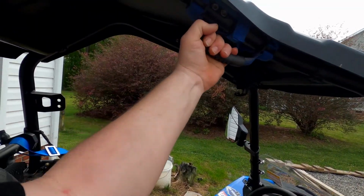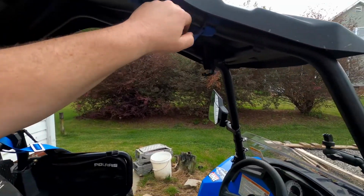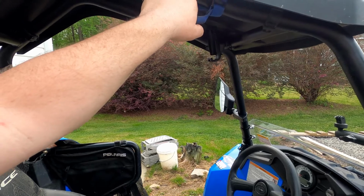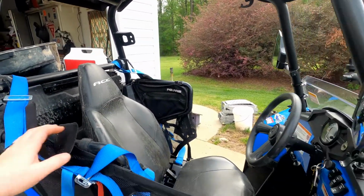A handle. A friend of mine, Dave, gave it to me. It works really good, especially if you're getting real bumpy things and you want to move your butt around while you're driving. It makes a big difference to help you get around.